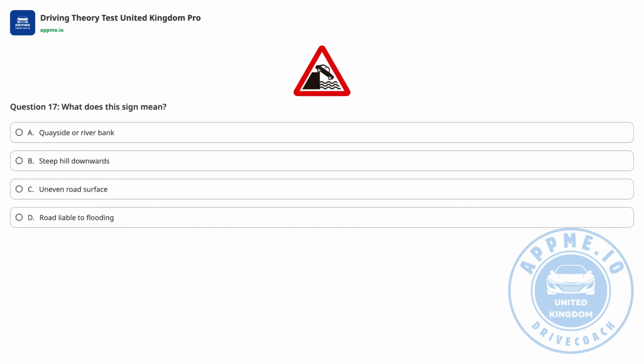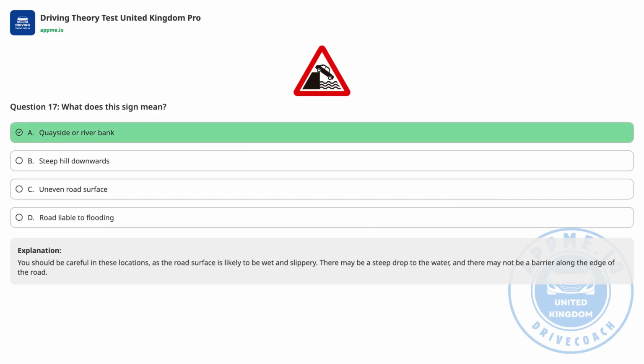Question 17. What does this sign mean? A. Quayside or riverbank. B. Steep hill downwards. C. Uneven road surface. D. Road liable to flooding. The correct answer is A.